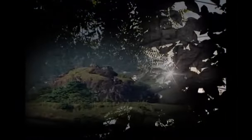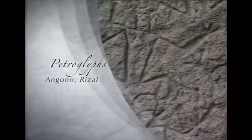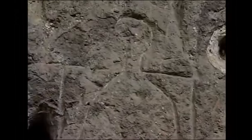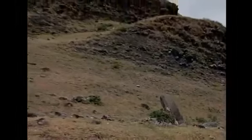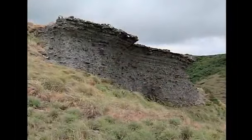There are other examples of cave shelters and rock-hewn architecture that were once inhabited by early Filipinos. The petroglyphs in a rock shelter in Angono, Rizal, provide evidence of the ancient Filipino's effort to embellish his habitation. The mountaintop citadels of Savidug, Batanes, known as Idyang, is a testimony to the sophisticated defensive engineering of the early Ivatan settlers who carved the hard limestone formation to create vertical walls.